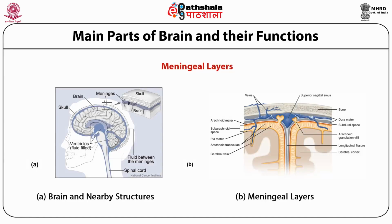This is showing the meningeal layers in detail. In this figure, you can see how they are arranged. The first one you can see is the skull. The next three are the meningeal layers, 1, 2 and 3, and then the brain. The folded structure you can see is the brain structure. And in figure B, you can see all three layers in detail.